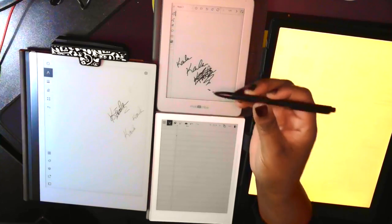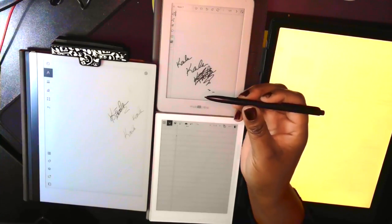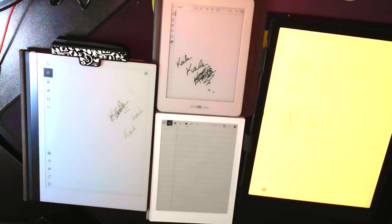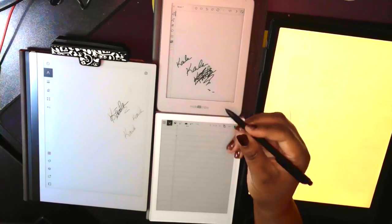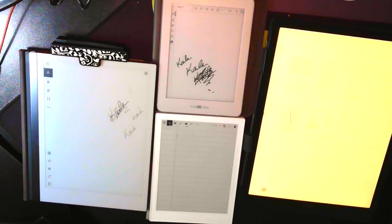Okay, so that's this pen. This is the Boox Max Wacom, $35.99 on the Boox site. All right. And it's mostly the weight and the cheesy plastic feel of this one that I don't like.